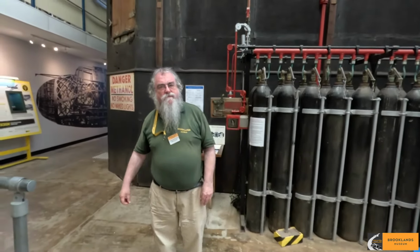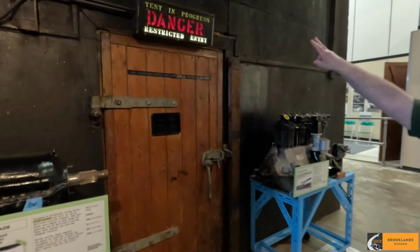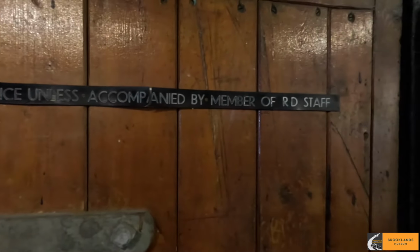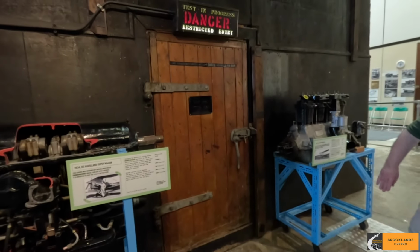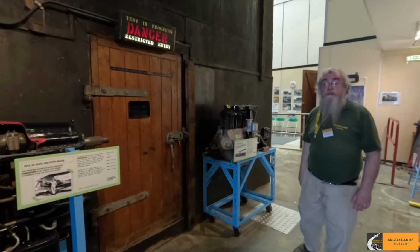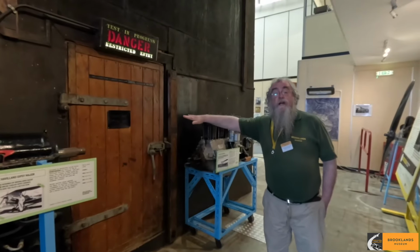As we move round the corner from the plant room, as we just had, you will see this door here, which says no admittance unless accompanied by a member of RD, which is Research and Development staff. Now, there's also this test in progress sign, which isn't quite true, but it makes it look prettier. But this is the ground floor access to get into the back of the chamber. Now, there are two pressure doors that were put in, one which is about 2 meters up from this level, and the other one which we'll see later, which is upstairs, which is equivalent of one of the two. Now, this would be the normal way in and out when they're doing tests on the flat level at the bottom of the chamber.